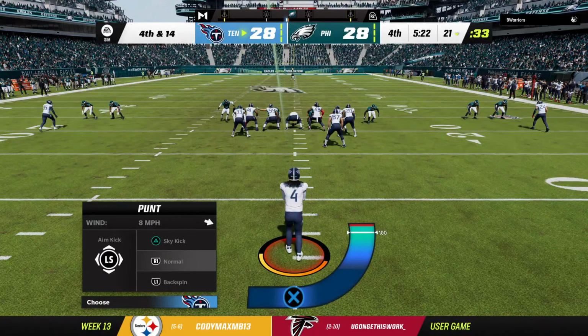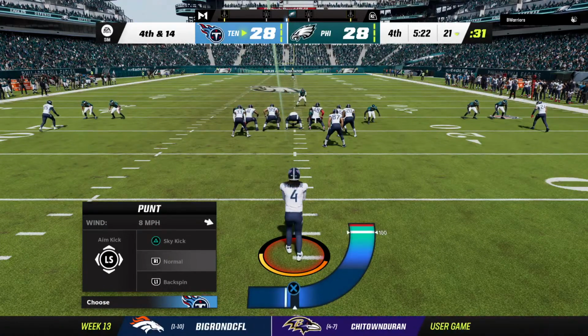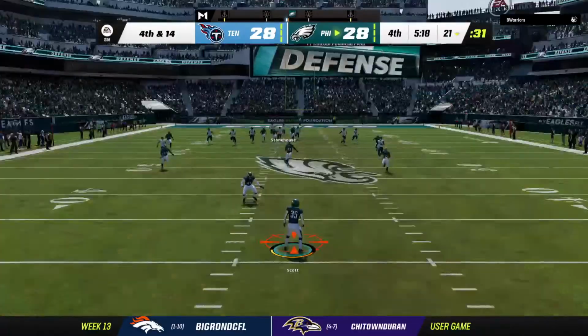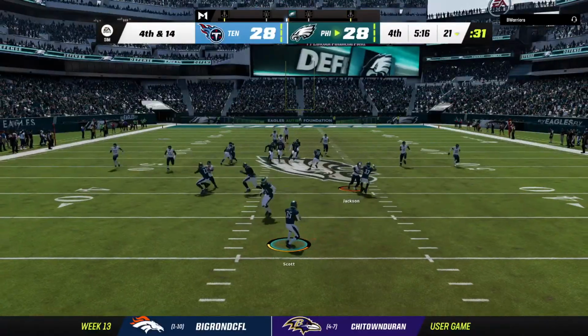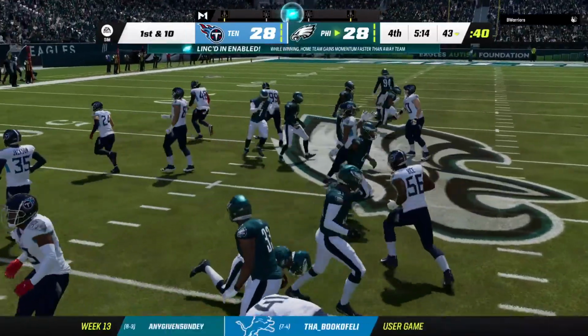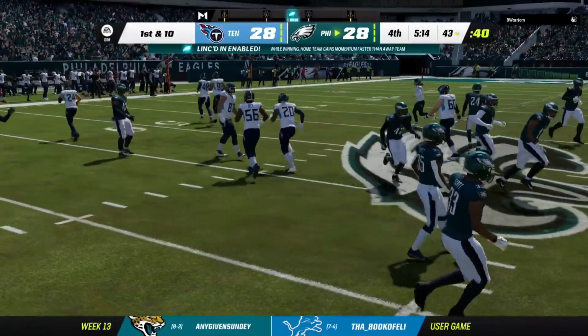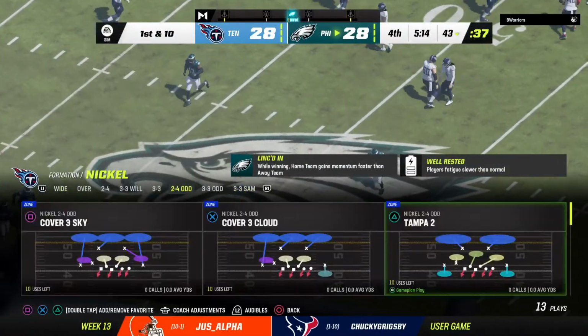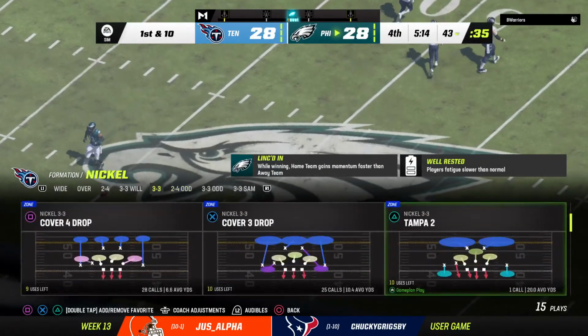Well done. Here's Ryan Stonehouse now as he'll punt it away for the 4th time today. On the return is Scott. That'll be a 43-yard punt, but a net of just 33 following a 10-yard return. And they will take over 1st and 10.